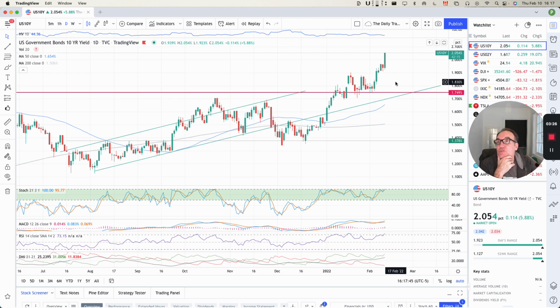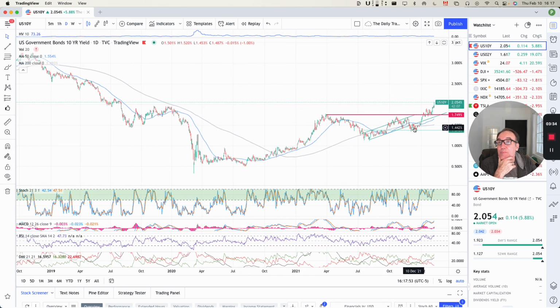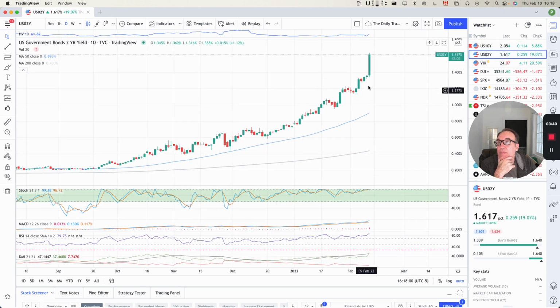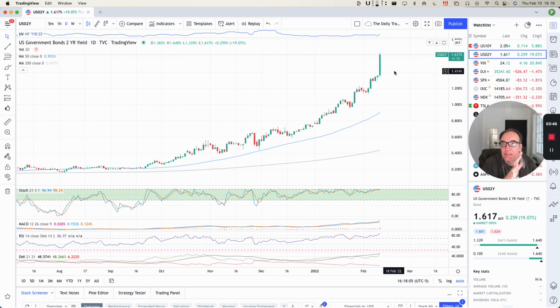So the 10-year treasury, look at how fast it increased. It has been increasing for a while. But what is especially interesting is how high it went today. And the same thing for the 2-year yield. This is a big candle. So I think it scared the stock market a little bit.